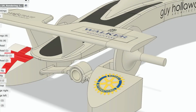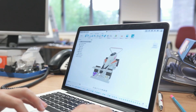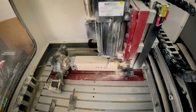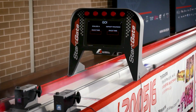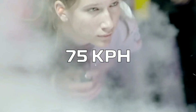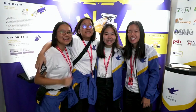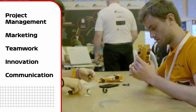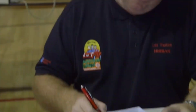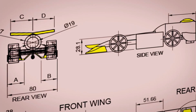To do this, they use professional CAD software, like Autodesk Fusion 360, and manufacture their car components using CNC machines. Once the cars are painted and assembled, they take to the track to race. Powered by compressed gas along a 20-metre racetrack, the cars are capable of speeds over 75 kilometres per hour. The racing is fast and exciting, but there is more to the challenge, as it inspires learning not only in STEM subjects, but wider skills including project management, marketing, teamwork, innovation and communication. These wider skills are assessed by judges from education and industry. At competitions, the teams submit their cars and portfolios and also give a project presentation.